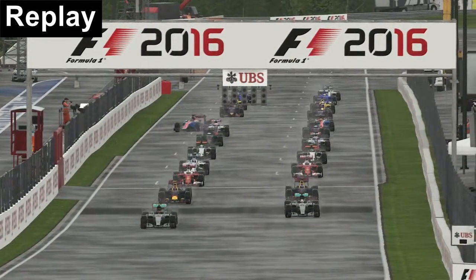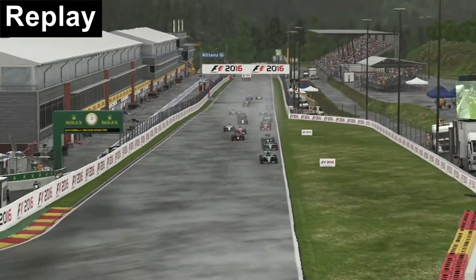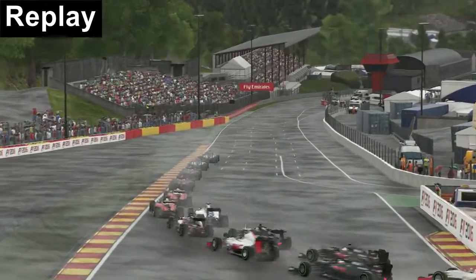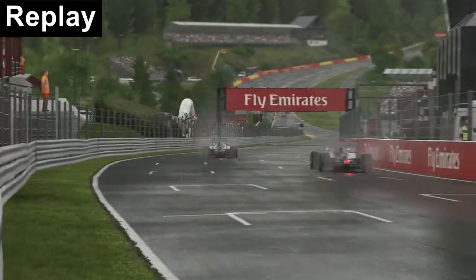Let's get a replay of the start then, see what happened behind and see what caused the chaos. So we got a very, very good and clean start, able to cut right into the racing line for La Source, which was perfect. Lewis Hamilton, my teammate, was still behind me at this point, and I need to find out what happened with him.